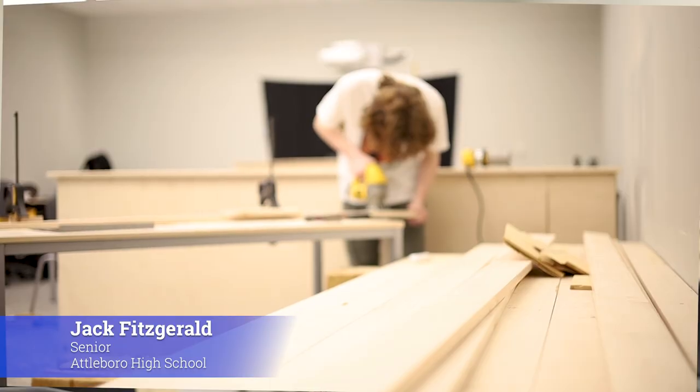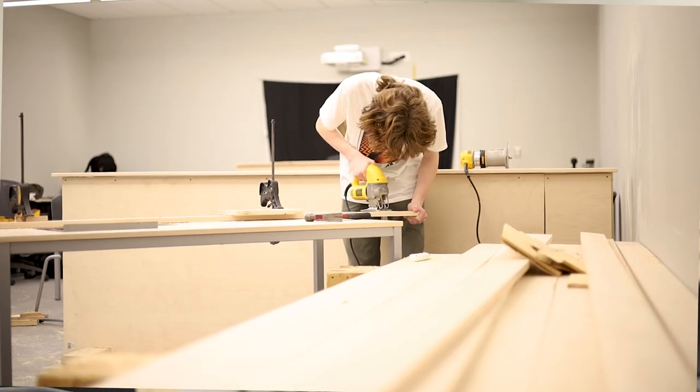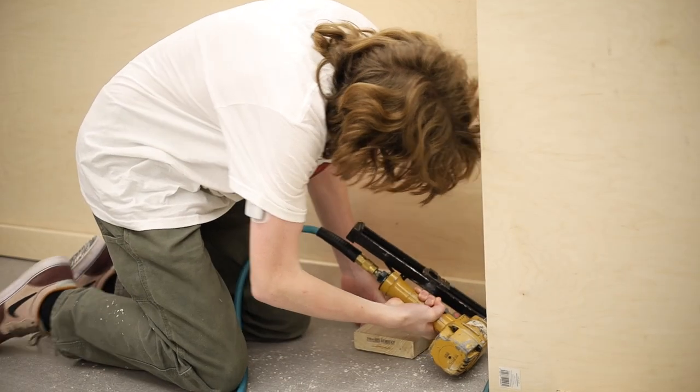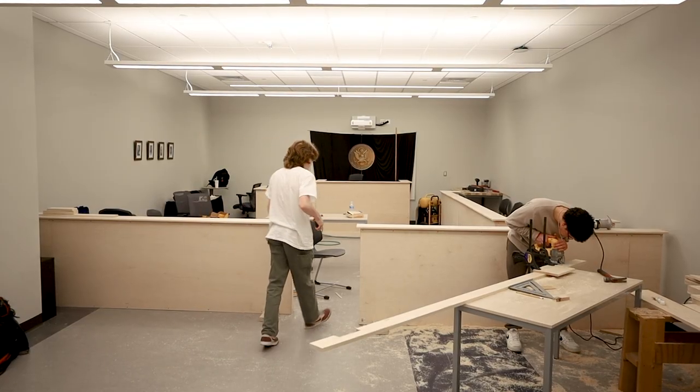The level of independence that we are given has prepared me to be on the co-op with Kelvin, because we're given a certain level of independence there too. And they have to trust us to do certain things the right way. I feel like it definitely prepared me in a sense that it made me more confident in being a carpenter.